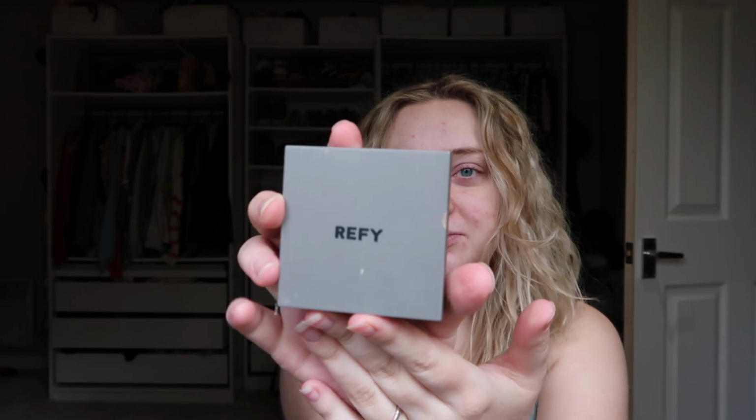Right, the next two products is what I actually went in there for because I was so excited. So they actually have Refy dupes. If you don't know what Refy is, it's a makeup brand. I actually have something from it. This is what I found out about Refy from their cream bronzers. I also have a cream blush, but they're quite famous for their eyebrow products. I've never actually tried any of their eyebrow products.